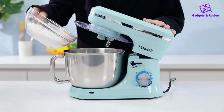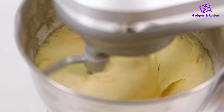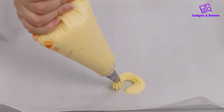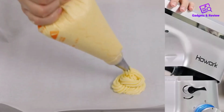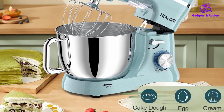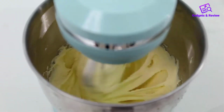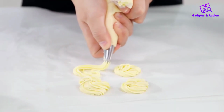Aesthetically, its sleek sky blue finish blends classic charm with modern elegance. The brand also offers 24/7 customer support, reflecting confidence in product quality and ensuring help is always at hand. In essence, the Howork mixer masterfully blends durability, capacity, and style, making it a smart and attractive choice for both avid bakers and family kitchens alike.